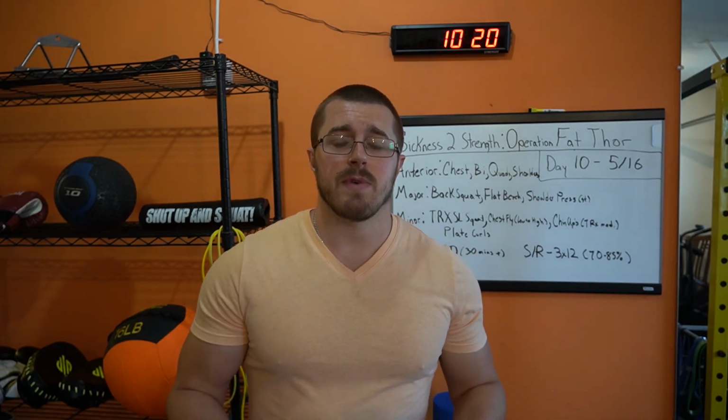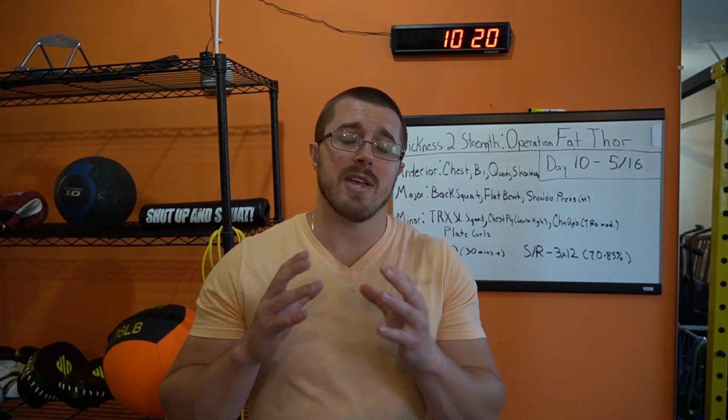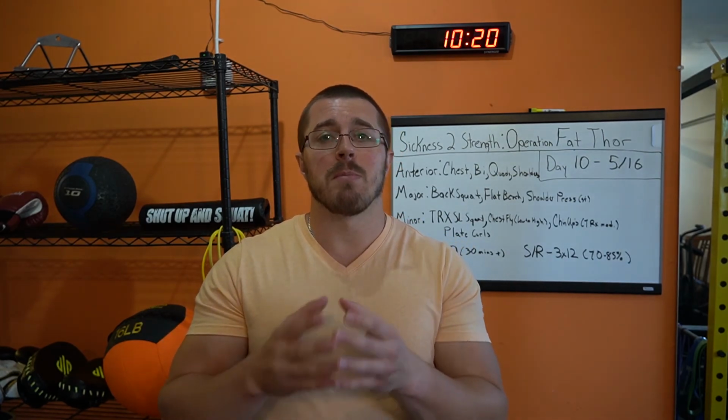Again, this is my program and these are the weights that I'm using for myself, so please modify for yourself as needed. Again, this program is doable for anybody and it is a full body, it is all encompassing, but it is still tailored for my goals and my body composition and what I'm looking to achieve, which may be slightly different than you. So modify for yourself as needed. Now let's make it quick. Let's see what we got today.